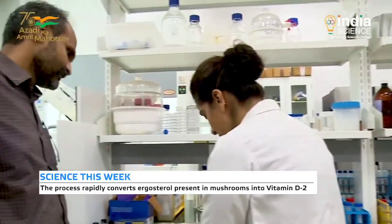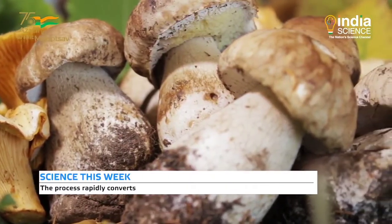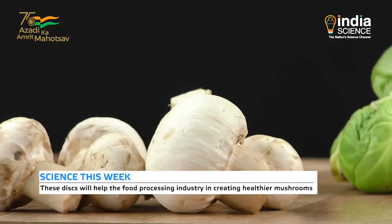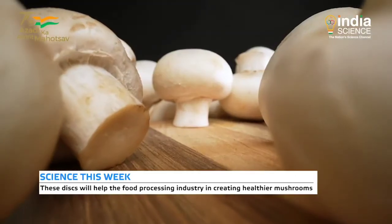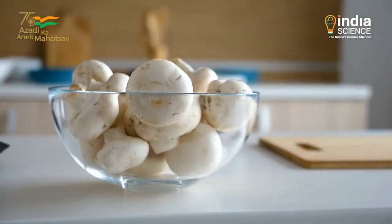These discs will make it easier for the food processing industry to create healthier mushrooms. The innovation can also be used by people in their homes to overcome the deficiency of vitamin D by better conversion of this natural resource.